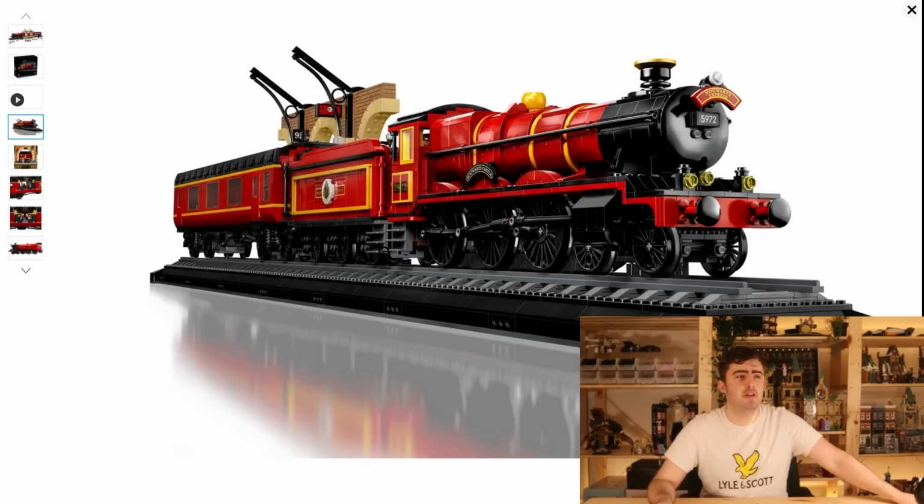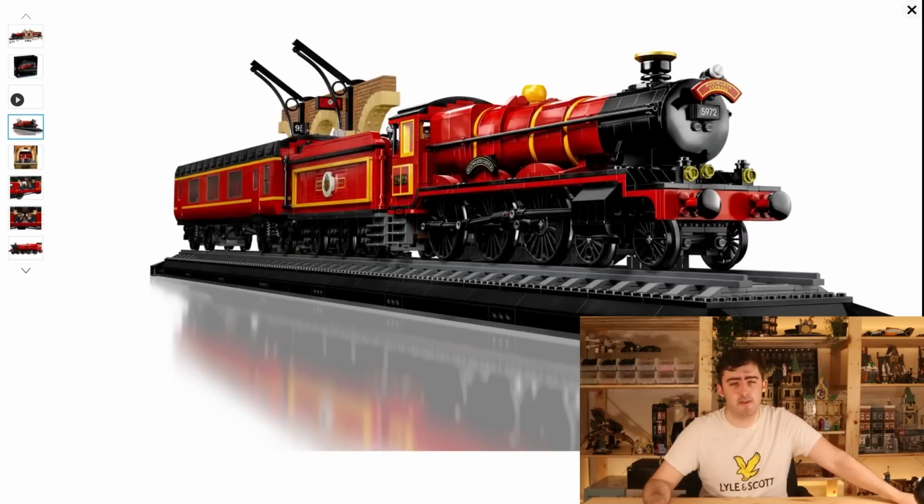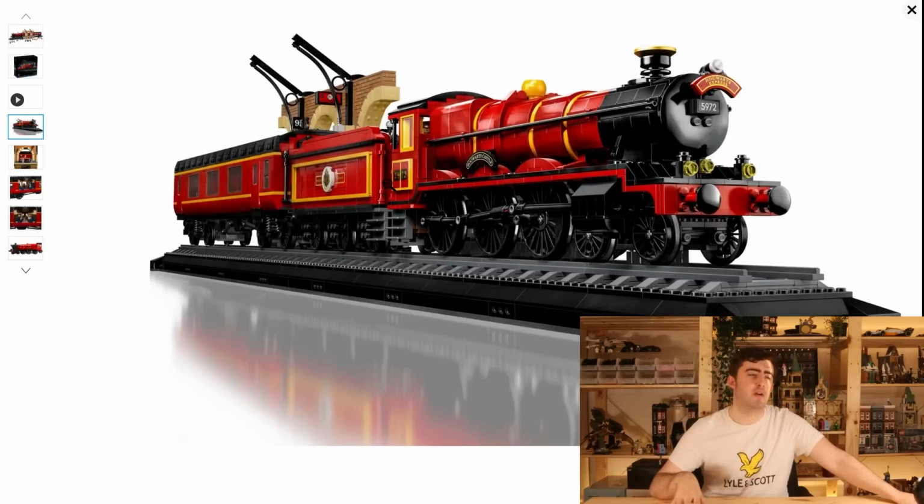But I think when you're going to be charging $500, you know, it's an 18 plus set, I think you've got to go the extra mile in expenditure on development to make it as accurate as possible, and that includes making it the correct colour in dark red, because it's definitely a dark red train. You could argue it might not look as good in dark red. I'm not convinced. I think it would look fine in dark red, but obviously the reason why is because not all of these pieces are available in dark red.